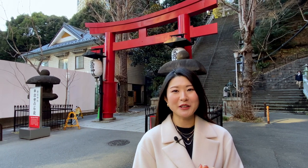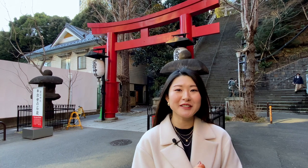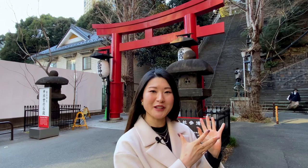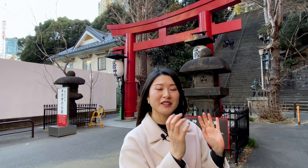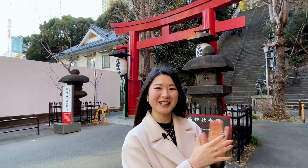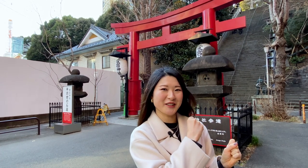In this video today, I'm gonna show you Tokyo Tower and also things you can do around Tokyo Tower. And first up, we have this shrine near Tokyo Tower. It's called the Atago Shrine. There are these stairs which are called Stairway to Success, and the stairs lead to the shrine. So yeah, let's go. It's gonna be quite a bit of an exercise.